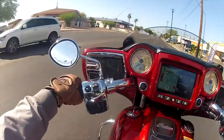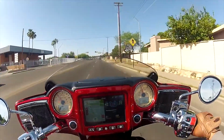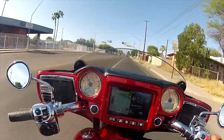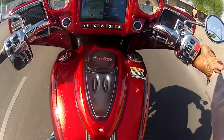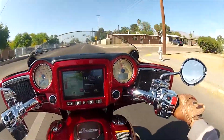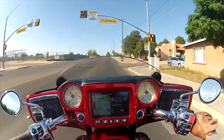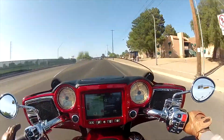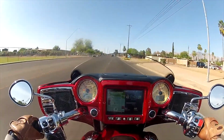We'll keep this one short and sweet. With only 350 made, we only get a couple of these, so I don't want to rack up the mileage and get too wild on it. Just because the guy that comes in here and buys it, I'd rather him put all the miles on it. But I did want to take it out. I did want to get it in the sunlight and let you guys see kind of my perspective and the rider's perspective of this actual bike.